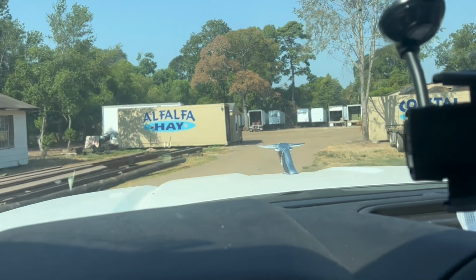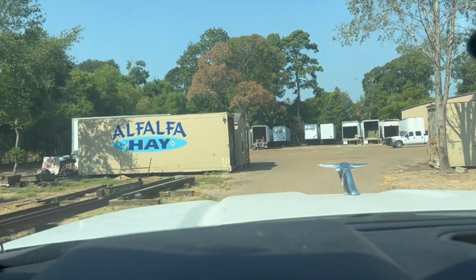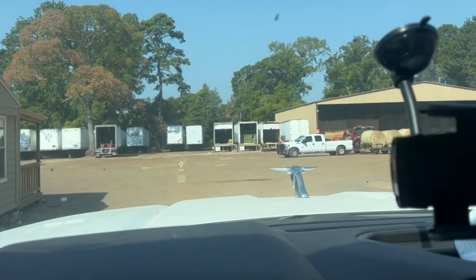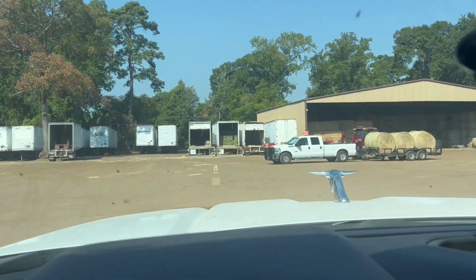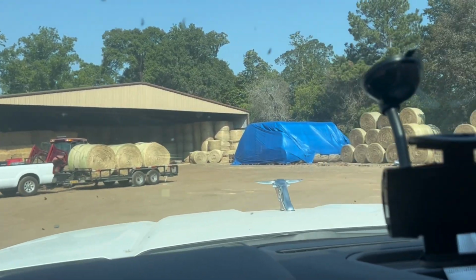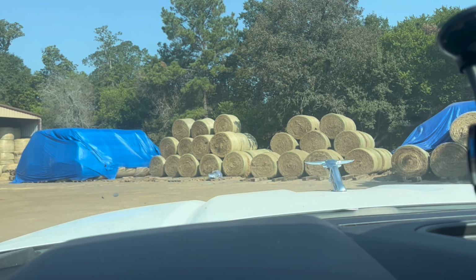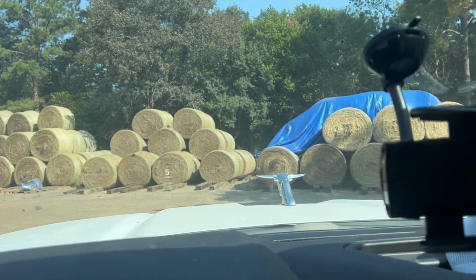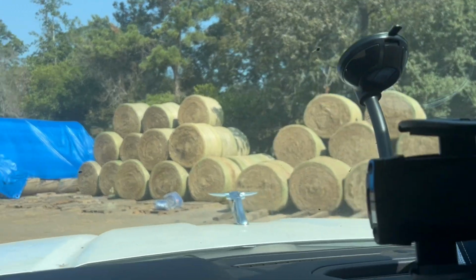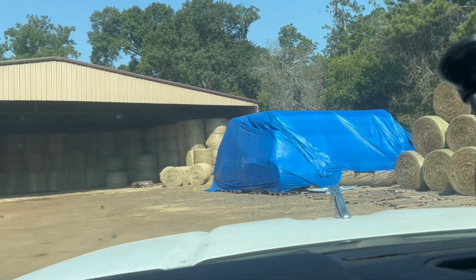But I don't want to wait until hay goes up to $200 a roll if I can help it. I want to try to get good quality hay before farmers start just trying to sell you anything, because they will do that. A lot of hay men will just go out there and bale and roll junk. At this time of the year, you can still get the good stuff, and that's what we're going for today.